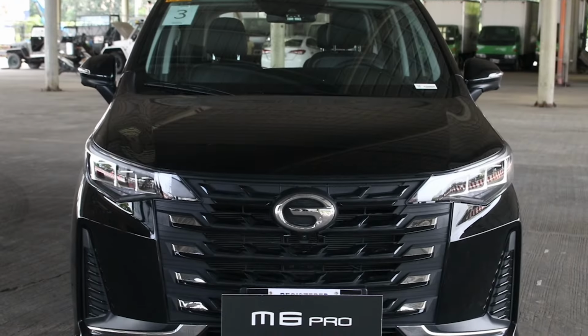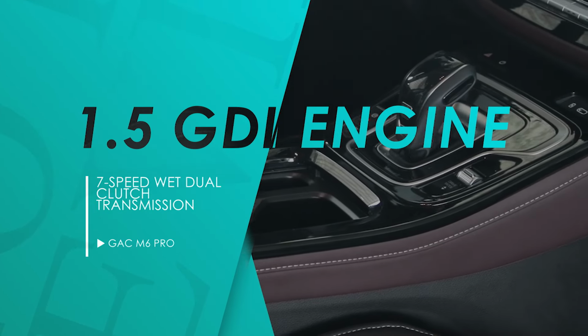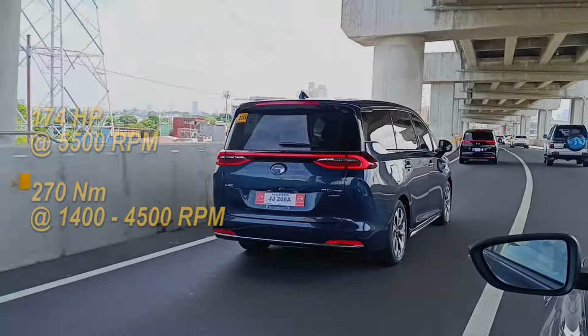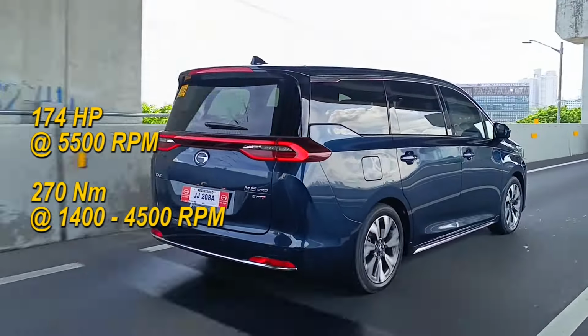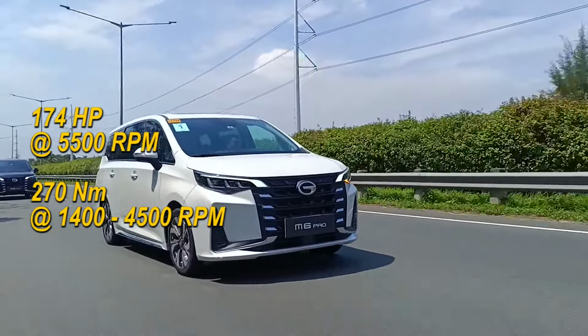The GAC M6 Pro is powered by a 1.5T GDI engine and a 7-speed wet dual clutch transmission. It has 174 horsepower at 5,500 RPM, with maximum torque of 270 Newton meters at 1,400 to 4,500 RPM.